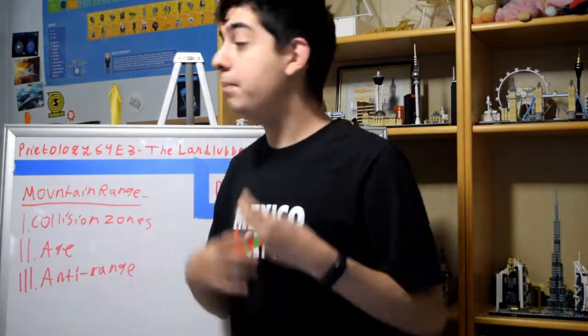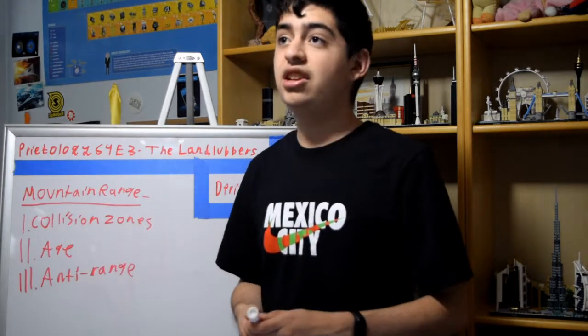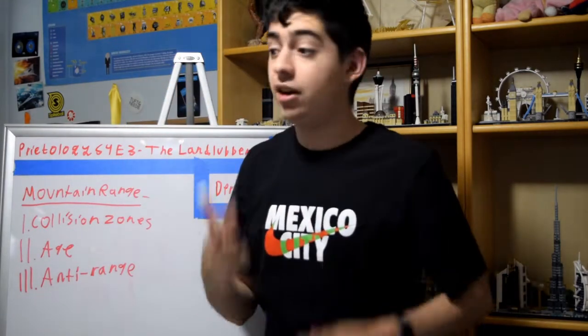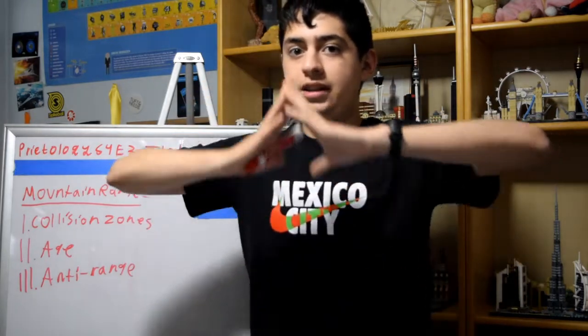The taller and more jagged mountain ranges are going to be younger. Basically, if a range is taller, more cracked and jagged looking, it's going to be younger. That means some plates recently collided and made a mountain.